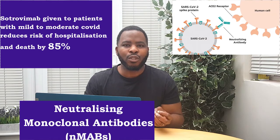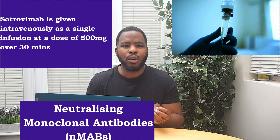In one study, Sotrovimab has been shown to reduce the risk of hospitalisation due to COVID in those eligible for the drug by as much as 85%, especially in those who are unvaccinated and who are thought to be higher risk than vaccinated. In terms of administration, Sotrovimab is usually given intravenously as a single infusion at a total dose of 500 mg over a 30 minutes duration.